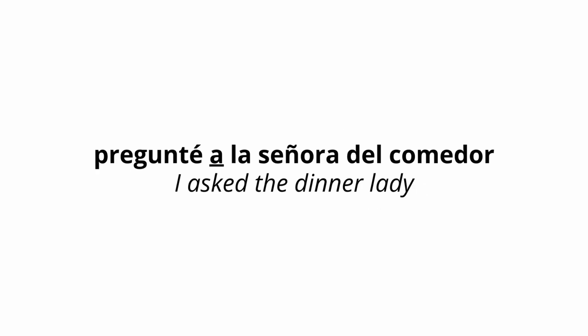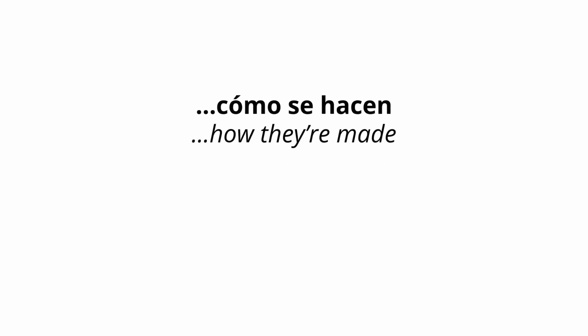So pregunté a la señora del comedor means I asked the dinner lady. And we use the personal a because dinner lady is a person. And then at the end, I say, I asked the dinner lady how to make them. We won't translate this literally. Instead, we can say how they're made, which is cómo se hacen.